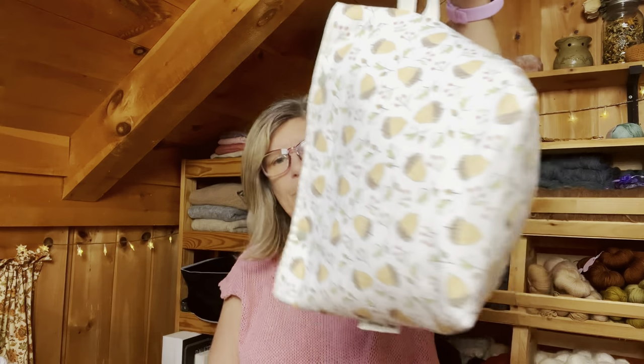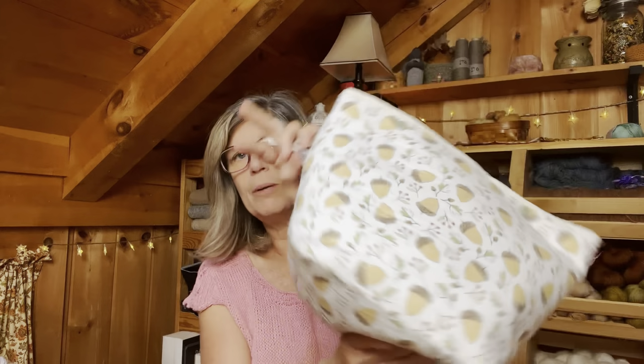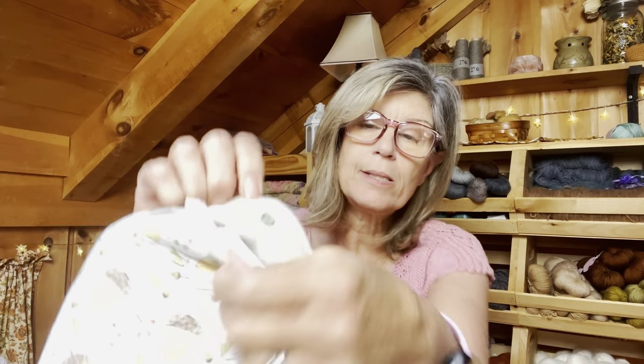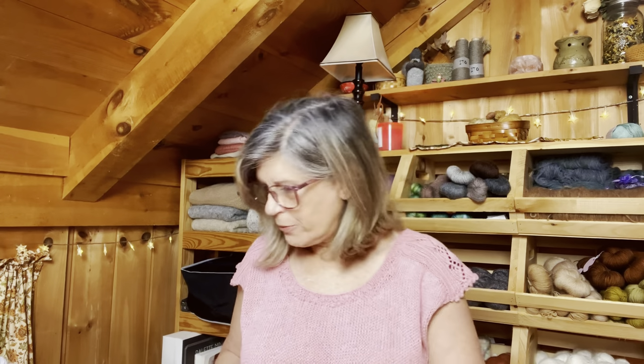Super fun. And look at this adorable little bag. I just love this one. This is by Little Robin Cottage. She makes some of my favorite project bags. It's got snaps instead of zipper because I get a lot of things stuck in my zippers, I've been learning. So I'm trying to avoid that.